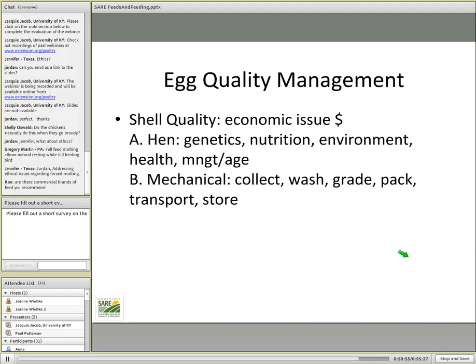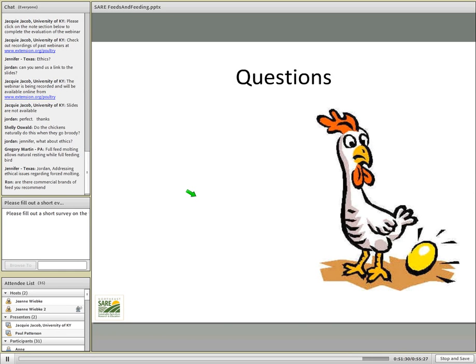And then finally, eggshell quality is an important economic factor. If we can't get it out of the hen house and sell it, you've made no money. So again, this is influenced by the genetics, the nutrition, the environment of the hen, her management, and then how we mechanically handle those eggs. Mechanical handling can be an issue, or people that aren't trained to handle eggs on a regular basis may break your eggs. So training your personnel, managing your equipment, properly packaging your equipment, and delivering your eggs properly should yield a better result. And we probably got a minute here for any other questions.